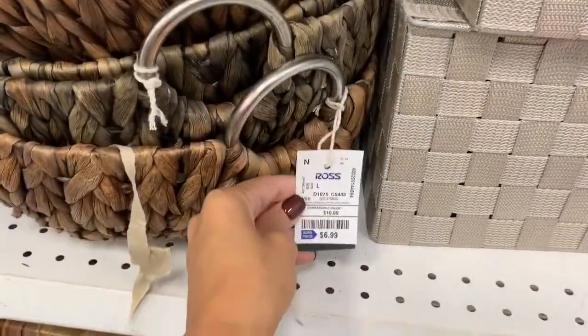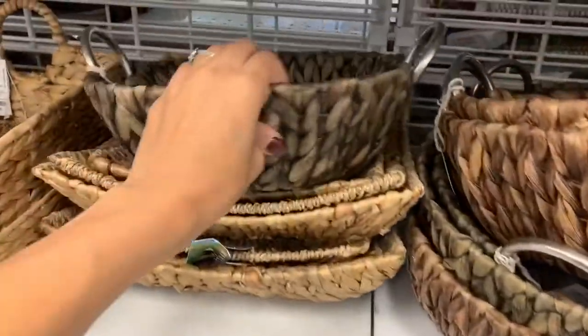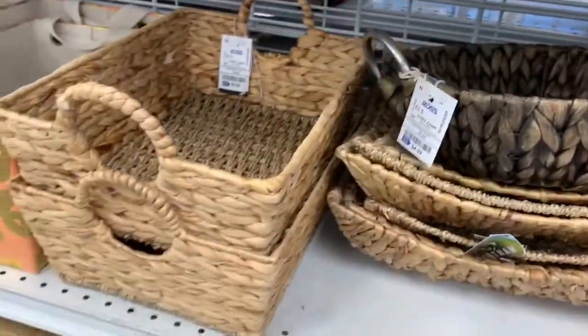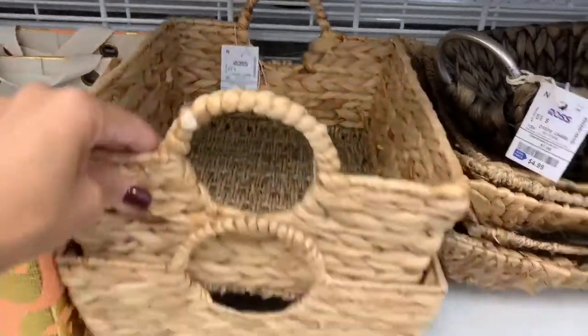I also thought these baskets were cute. They had large ones for $6.99 and then the smaller ones for $4.99. I thought that was really cute. You can put fruit in it in your kitchen or just use it as decor maybe in your living room on your coffee table. I just thought they were really cute, and they had a few different sizes.